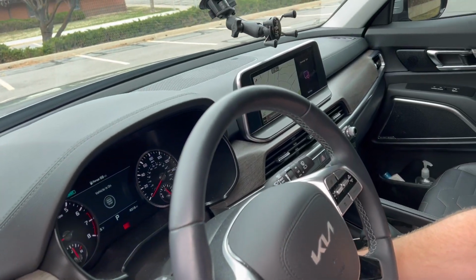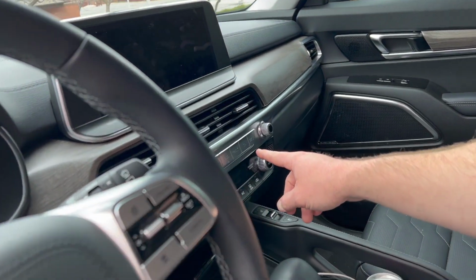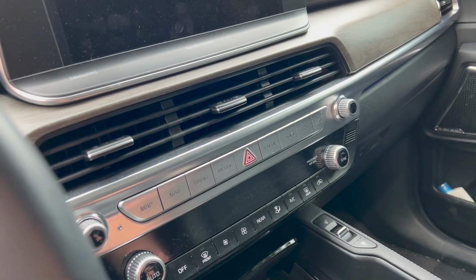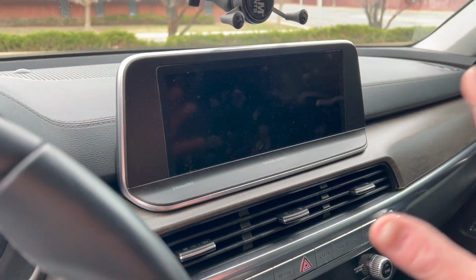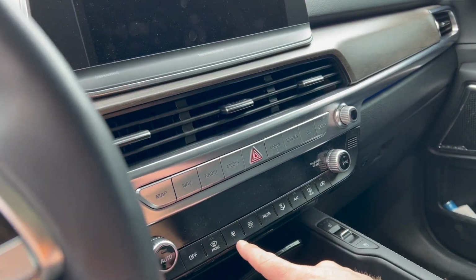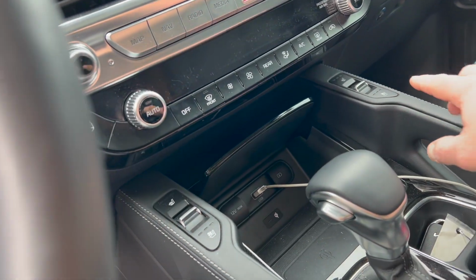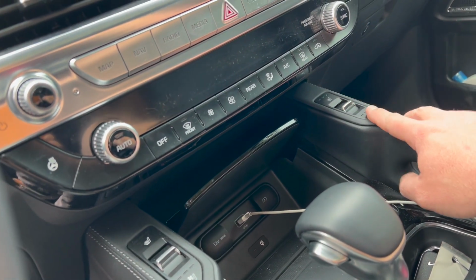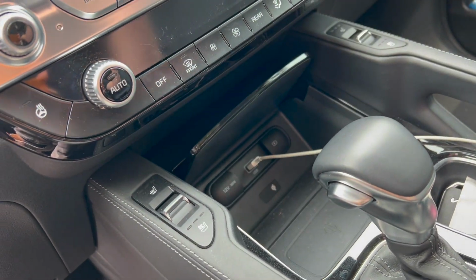You also have physical buttons for a lot of things as well, which can be unusual in today's market where a lot of things are touch. Here you have buttons for the map, navigation, the fans, the air conditioning. You also have down here, you can even look over here, heated and ventilated front seats. And the second row is also heated and ventilated.